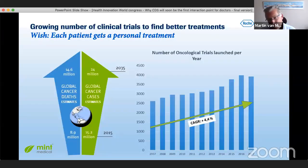Then also, if you look at clinical trials, to address the complexity of medicine, a lot of trials are being conducted. And the number of trials is growing as well. Here you see that only in oncology, and I'm looking at a bit older graph that goes up to 2017, about 3,500 to 4,000 new oncological trials are launched per year. So it's virtually impossible to keep track.